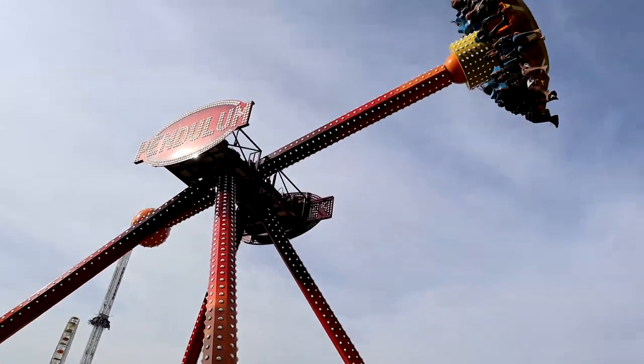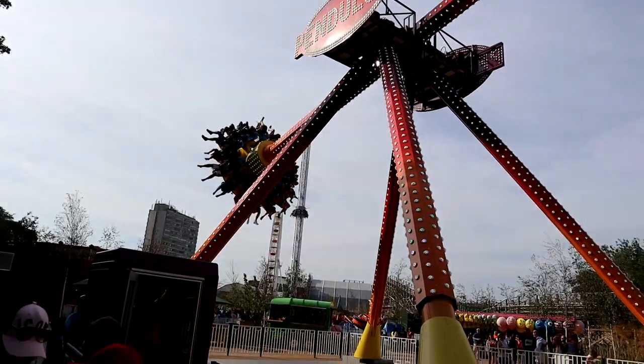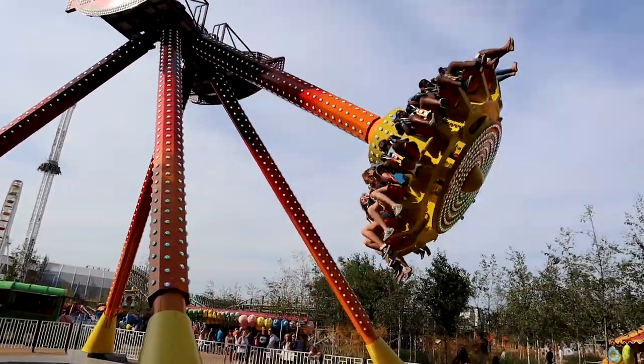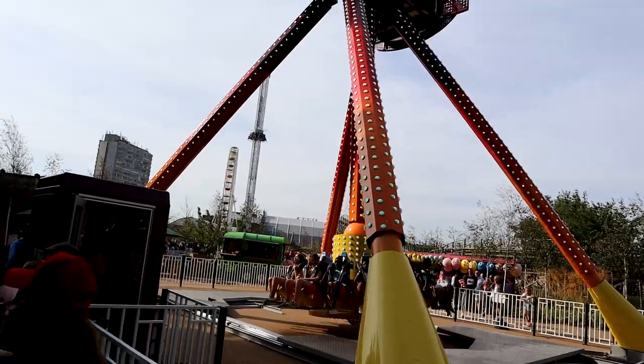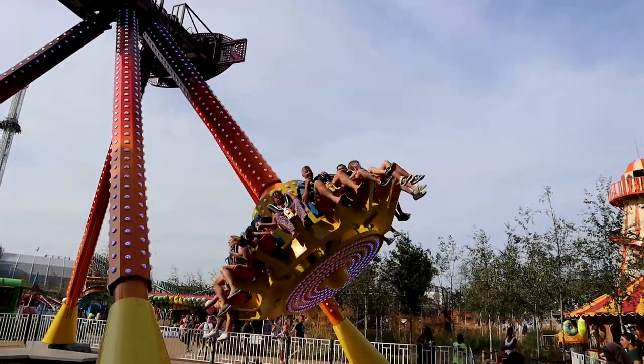Dreamland Drop there in the background. It's great that they've got all these new rides though, fantastic. Increasing the park throughput and of course things to do here as well. Of course there were some great rides here before. Was there probably a full day's worth? Probably not. However, now with all these rides, certainly say there is.